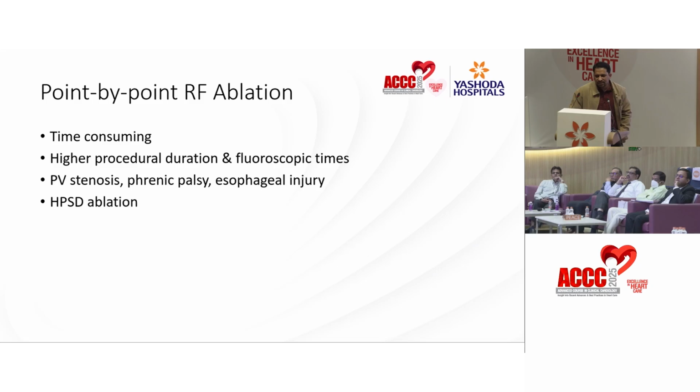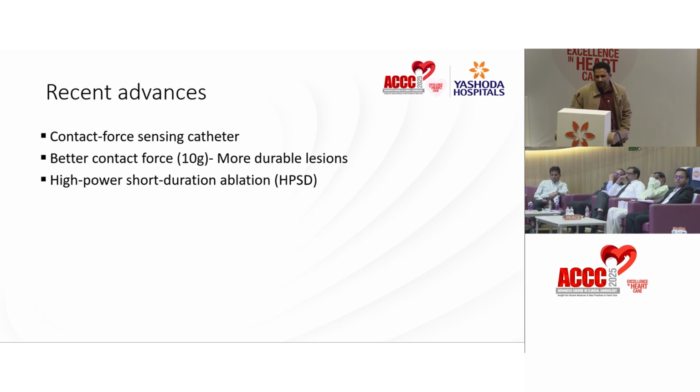So some of the drawbacks are that it is slightly time-consuming when compared to cryoablation and pulse field ablation. However, with high-power short-duration ablation, the duration of RF ablation has significantly come down. So increased procedural duration and fluoroscopic times, and there is a risk of pulmonary vein stenosis, phrenic nerve injury, and atrioesophageal fistula, which has a very high mortality. So we have to be very careful when ablating on the posterior wall where the esophagus is situated. However, with high power short duration ablation, the risk of esophageal injury is significantly less.